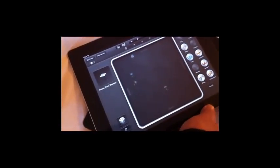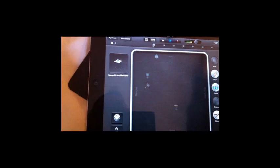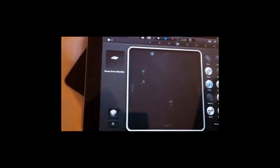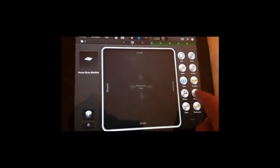But here, GarageBand is just phenomenal, particularly when you go into instrument mode, because you can turn the iPad itself into an instrument: play drums, play guitar, play piano, play synthesizer, drum machine, and it will record up to 8 different tracks. And here I'm playing with this sort of electronic drum machine kit, and it's very cool. You can really sort of hear. It's very cool. You can play different instruments.